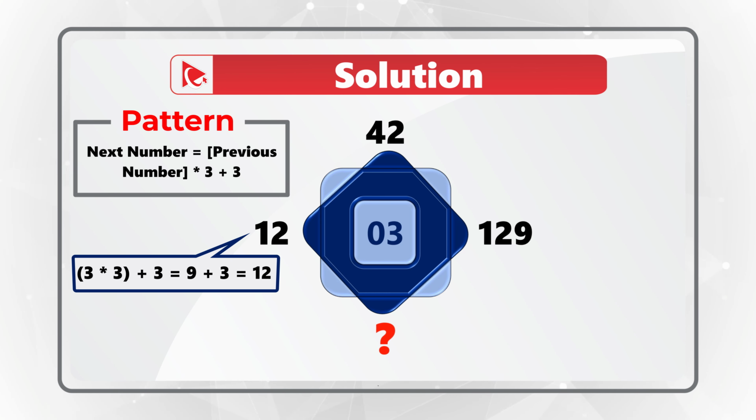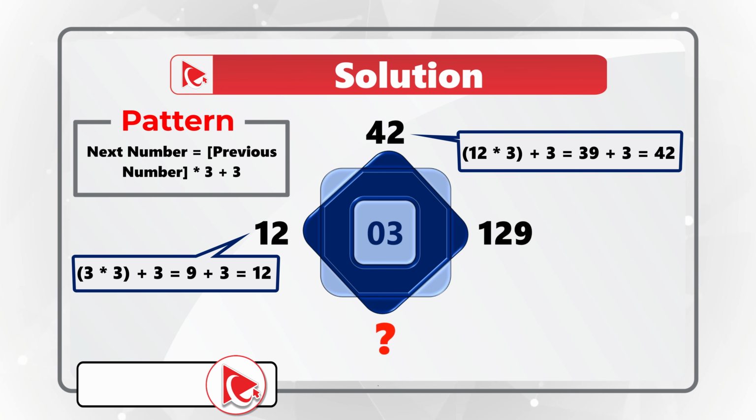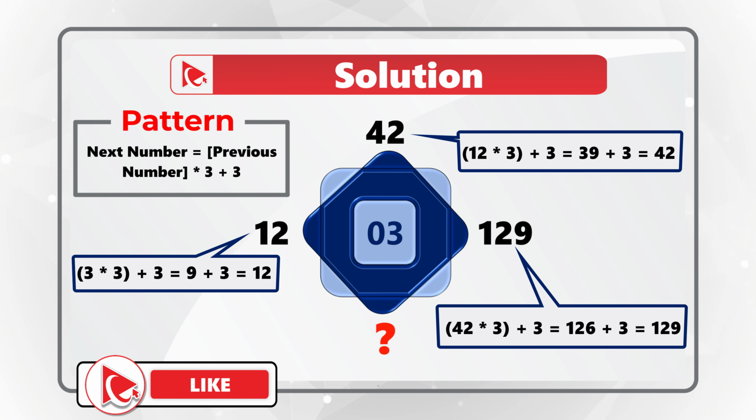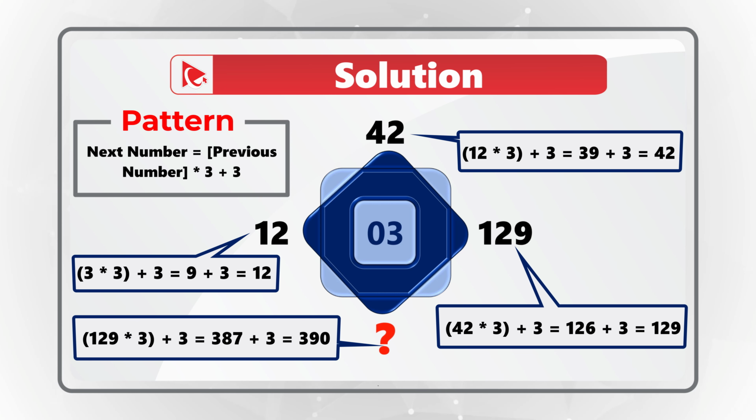Let's move to the 12 o'clock number. 12 o'clock is calculated as 12 multiplied by 3 plus 3, which equals 36 plus 3, which equals 42. Then we come to the 3 o'clock calculations. 42 multiplied by 3 plus 3, which equals 126 plus 3, which equals 129. And then the missing number, if you follow the pattern, 6 o'clock number, is calculated as 129 multiplied by 3 plus 3, which equals 387 plus 3, which equals 390.